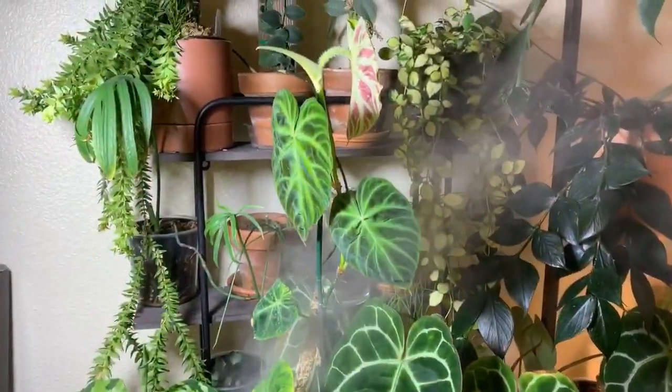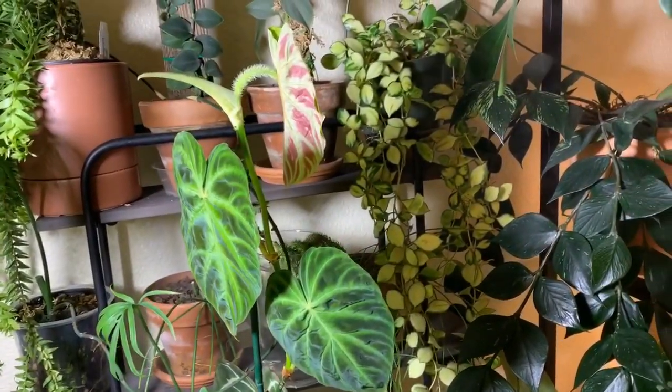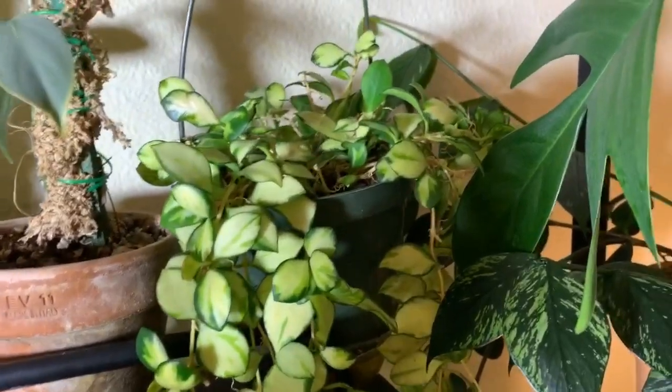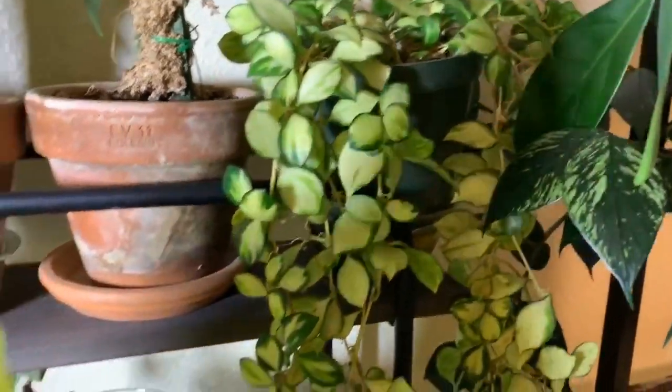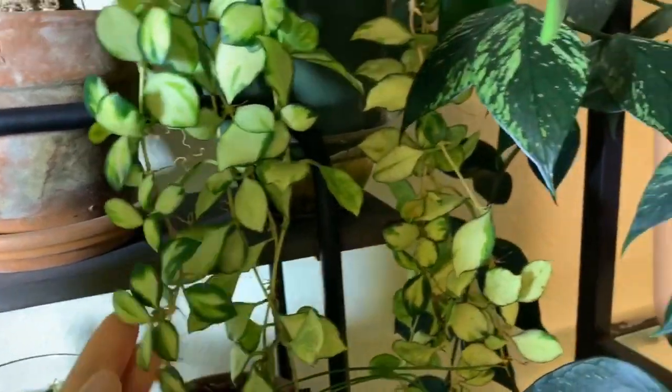So let's get started on this corner where a significant amount of Hoyas actually thrive. As you can see, this one is really close to the humidifier. This area, the only Hoya over here is my Hoya Variegata. So a lot of the plants are covering it. This one has really nice variegation. It's actually really long already.